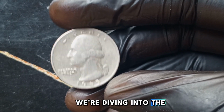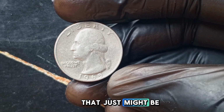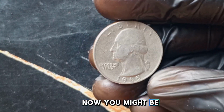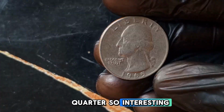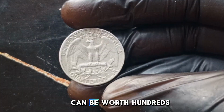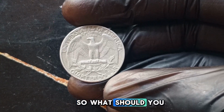We're diving into the world of US quarters, and we're talking about a special coin that just might be hiding in your pocket change, the 1965 Mint Mark quarter. Now, you might be wondering, what makes the 1965 quarter so interesting? Most of these quarters are worth just 25 cents, but certain 1965 quarters can be worth hundreds or even thousands of dollars. So, what should you look for?